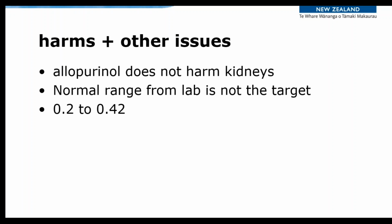And also, the other reason not to start off with high doses: if you start off with 300 milligrams, you'll almost certainly trigger off a gout attack, another one, which makes patients lose faith in the medication. And it's well known in the Samoan community that allopurinol is considered to cause gout, and that's the result of high doses. But the other thing is the high dose is associated with the hypersensitivity reaction.